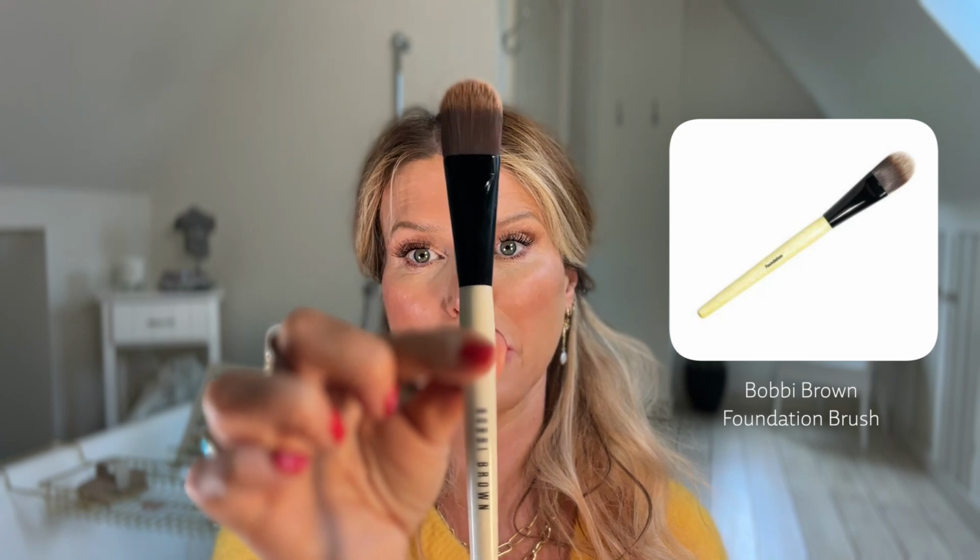Another option is to get a flat looking brush like this one. This one's Bobbi Brown. Plenty others available on the market. They are synthetic bristles, and that way you can just smooth it into the skin. Like that. But whatever you do, you don't want a round brush and you do not want to be using circles. Also, you want to use your fingers as well.